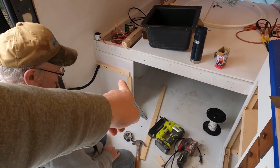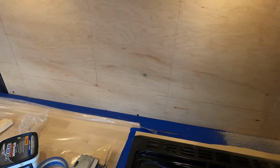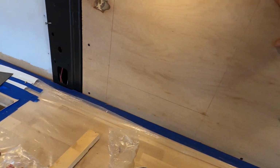So this is where we're going to have our little expandable seat. Start cutting out this spice rack. I've already started over here, just doing a little scribe line.